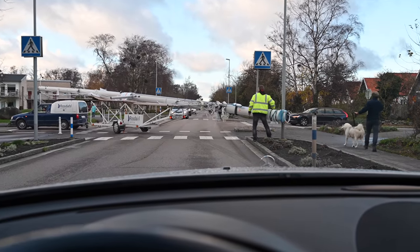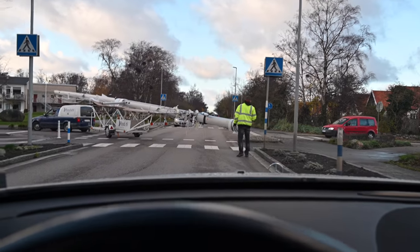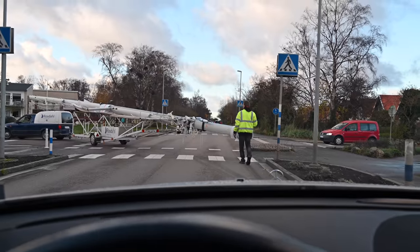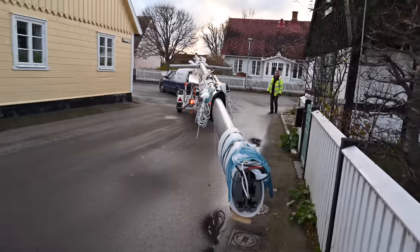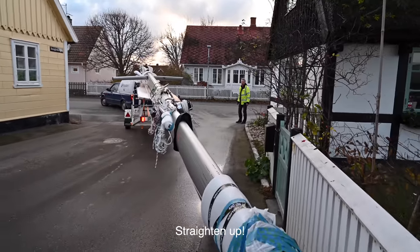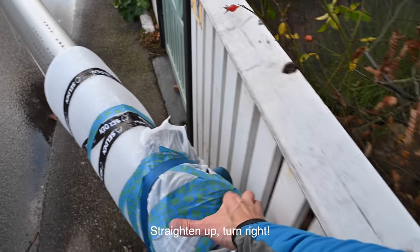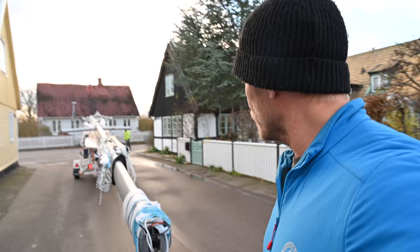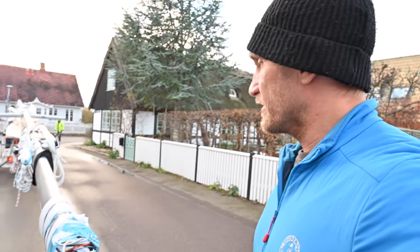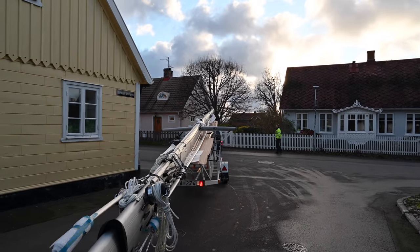I'm glad it's not me driving. Håkan is super good at this. I would screw it up immediately. And as you can see, there are houses on both sides, and parked cars, and then we have a tree on that side.